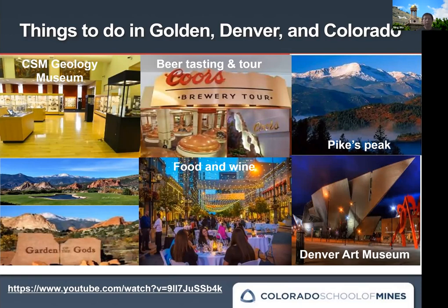We have a very good geology museum at Colorado School of Mines. The Coors Brewery is located minutes away from our campus. And in Denver, you can enjoy diversified food, and we also have a really good Denver Art Museum, which is one of my favorites. If you really enjoy outdoor activities, you know that Colorado is the right place. There are lots of things you can do, hiking in the summer and skiing in the winter.